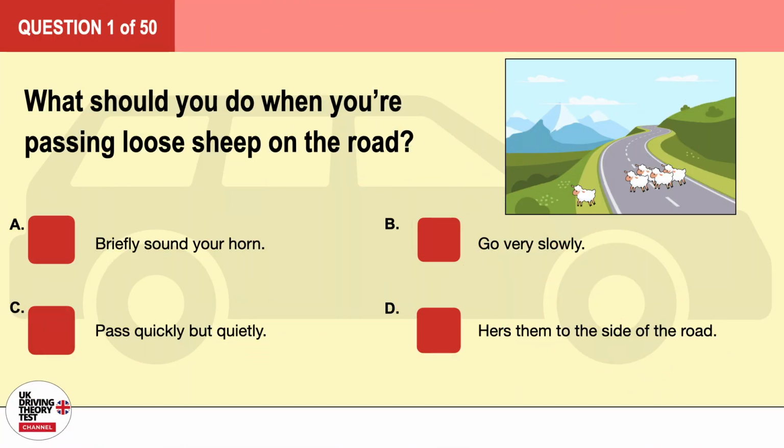Question 1. What should you do when you're passing loose sheep on the road? A. Briefly sound your horn. B. Go very slowly. C. Pass quickly but quietly. D. Hurry them to the side of the road.